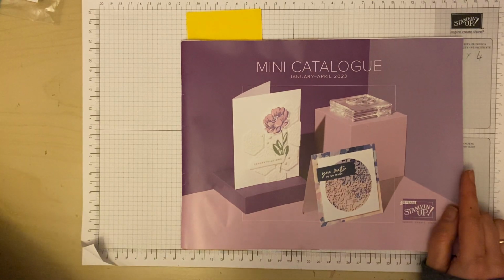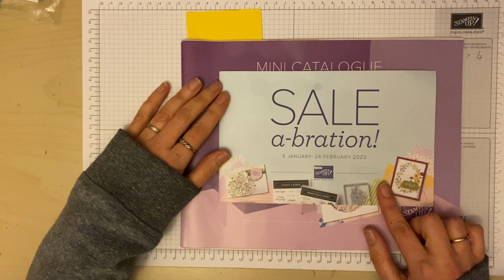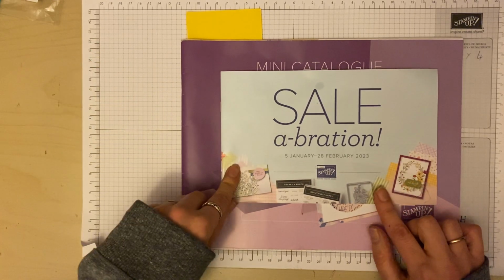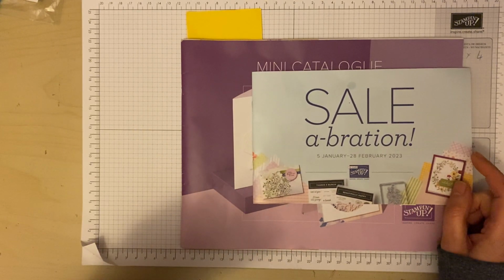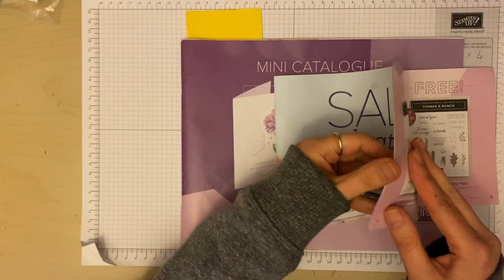Also, at the moment, till the end of February, we have Saleabration, which means for every purchase over £45, you can choose a free gift out of the Saleabration brochure, and there's some additional items as well until the end of February. I'll just give you a quick flick through.